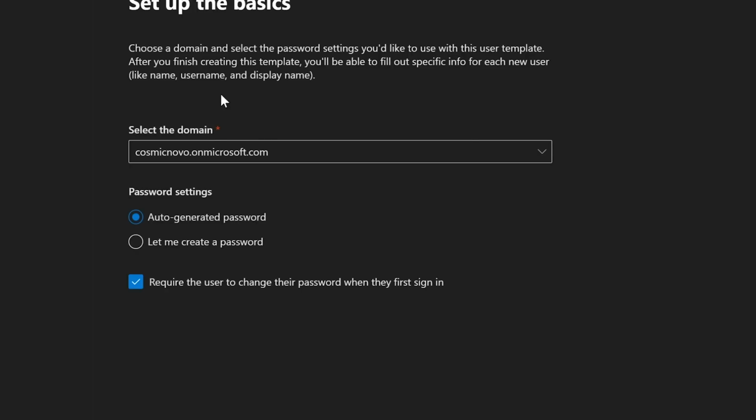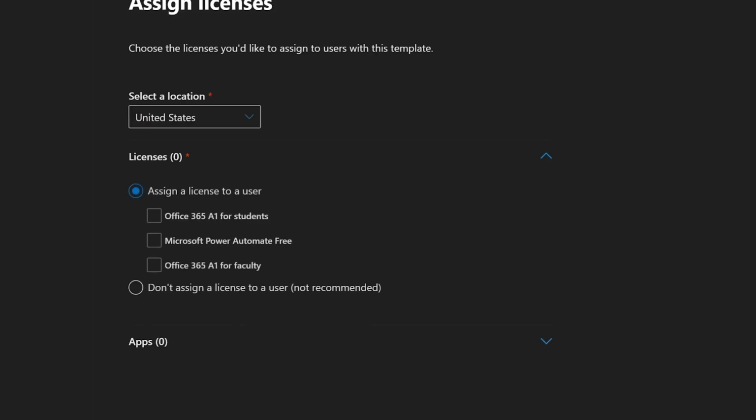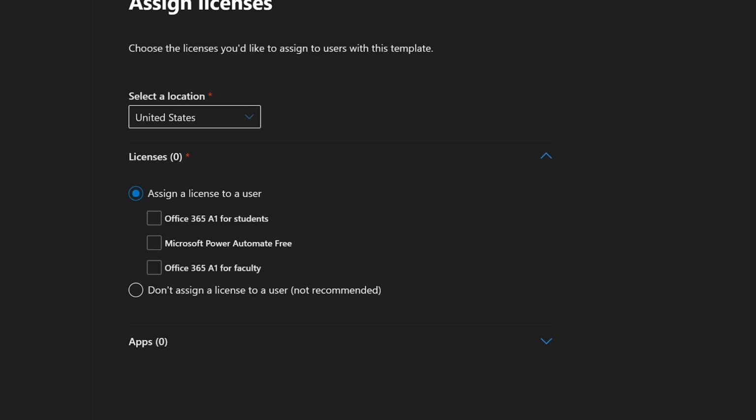And then here it is. Here are the settings that we've seen similarly. We're going to choose a domain, and this is our domain. We're going to leave it as it is. Same one as we've always used. You can have multiple domains, but in this case, we're going to use that. And for this situation, we can also set the type of password setting. So it's auto-generated password, or you can say, let me create a password. We're going to leave it auto-generated to make it simple. And then we're going to say, require the user to change their password when they first sign in. That's perfectly fine. We did the same thing previously. So we're going to click next.